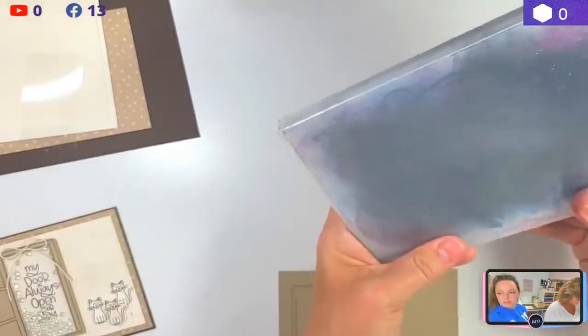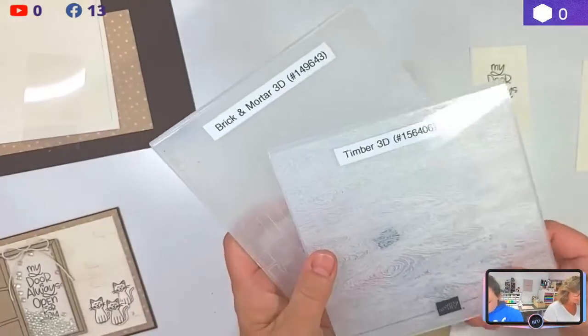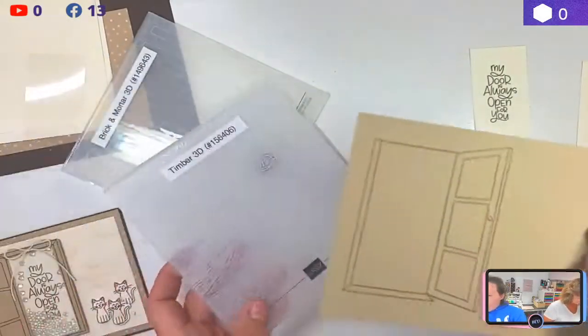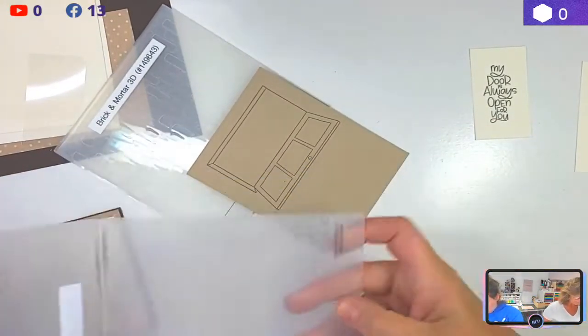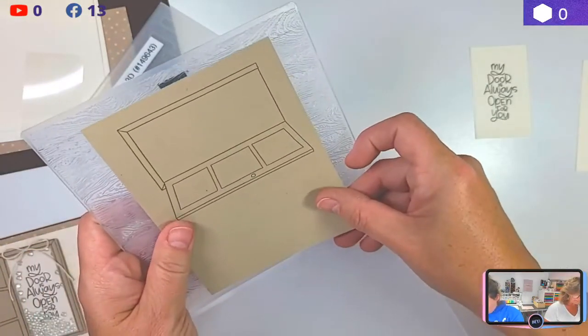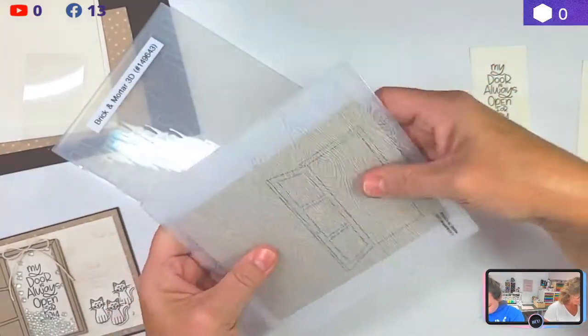Okay, so now that we have that done, I have 2 embossing folders that I'm going to be using. We're going to use the brick and mortar, and we're going to be using the Timber 3D. For the Timber 3D, we're going to be embossing our door that's on the crumb cake. And I'm going to make sure that I have it going the way that the wood grain is, up and down. I'm going to put that in there.